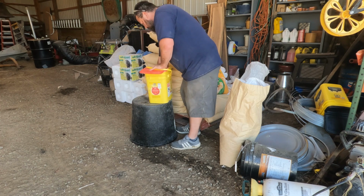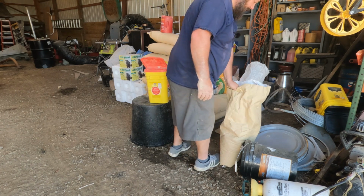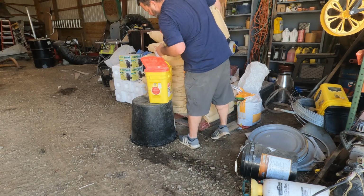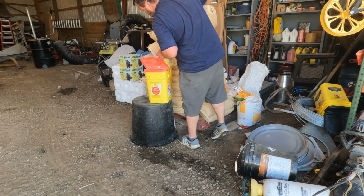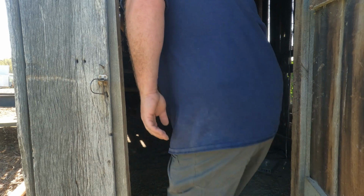But it keeps me from having 6,000 different bags of different type feed laying around. And the layer mash has everything in it the turkeys need. Just a little low on protein. All right, turkeys.